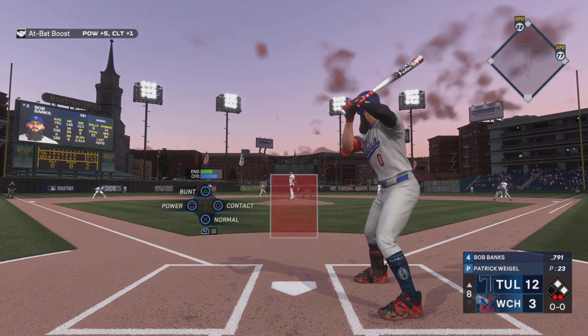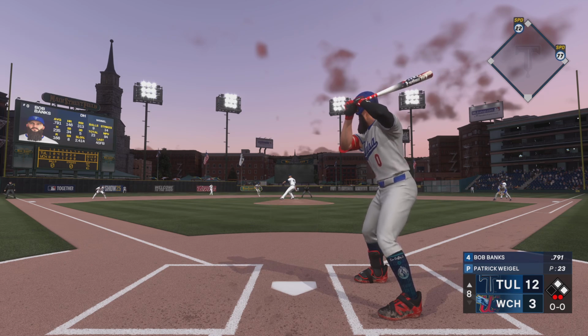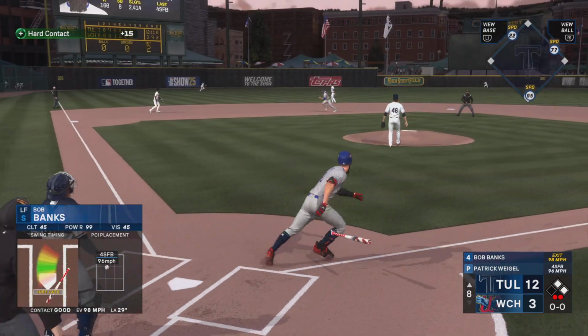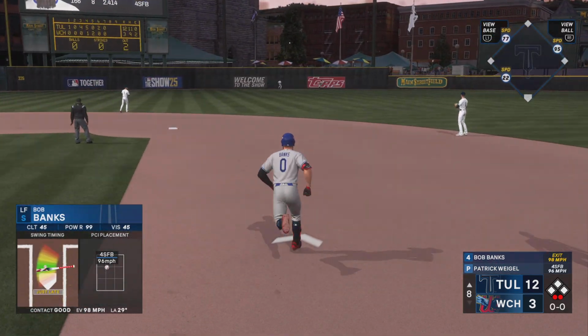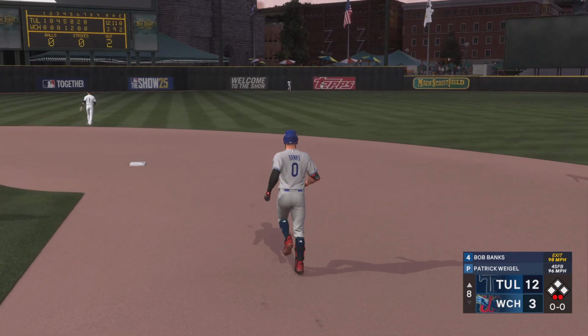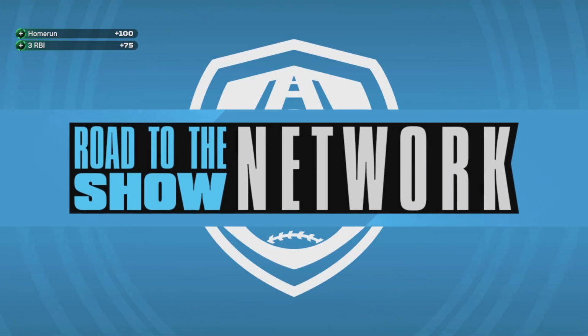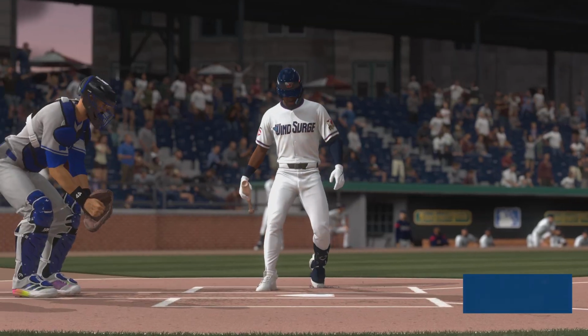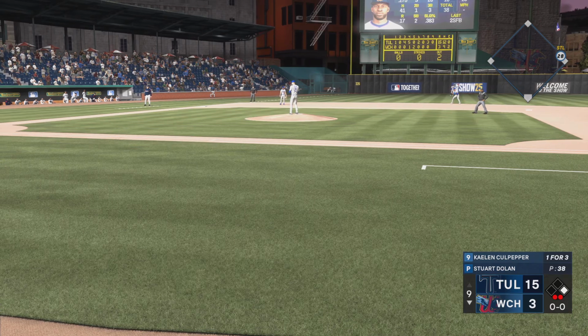So now it's the 4-hole hitter, Bob Banks. Swing and a high fly ball, sailing towards left center field, pretty deep. This one's gone. A 3-run rocket, second of the night, and they add on. Now it's 15-3.